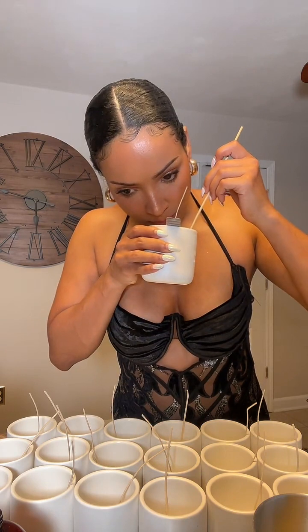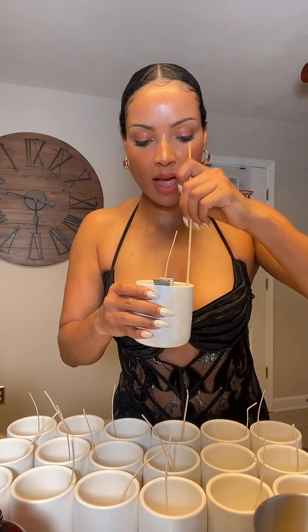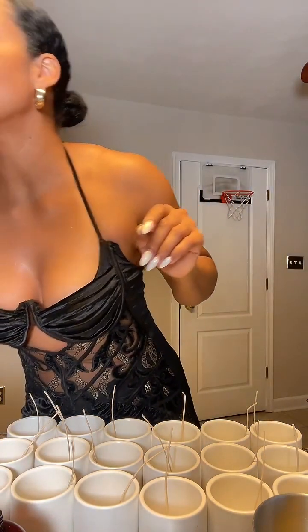Let's see. So it really does smell good, but I think that extra oil that I don't have right now would really make it pop. But I'm gonna let it cool down, and in 2 days when it's really hard, I'm gonna come back to it and smell the cold throw and see if it's giving anything. So we'll check it out.